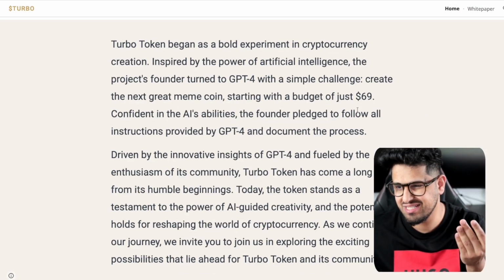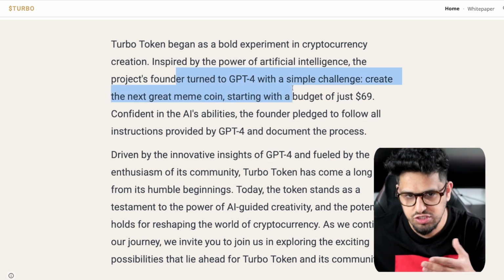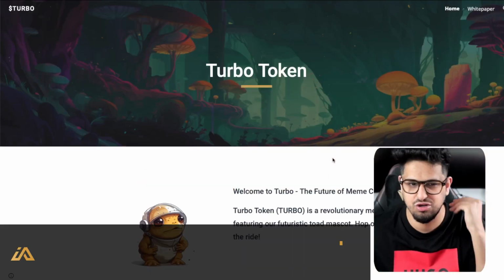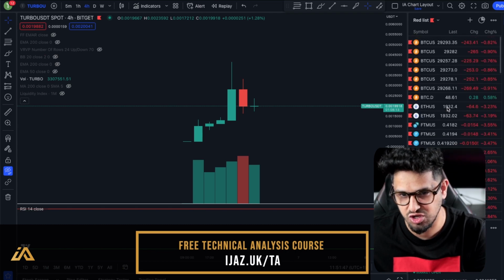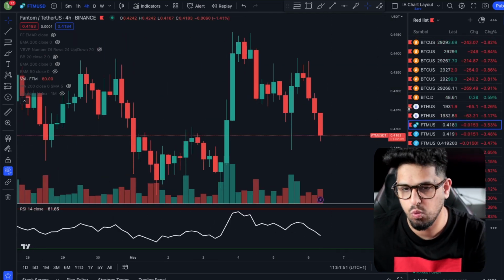And basically, why this is catching a bit of a pump at the moment and a trend is because it's using ChatGPT-4 as a challenge to create a meme coin. So that's the mission here. You can go read it on their website. But again, I will not be putting a lot in this project whatsoever. If you're going to play it, play with a tiny amount, something you're willing to lose.